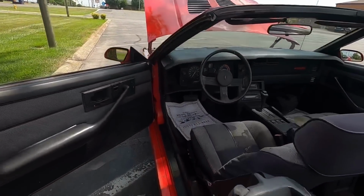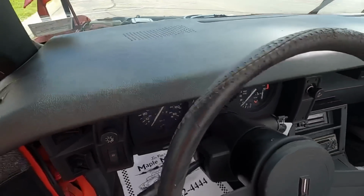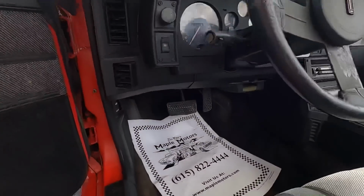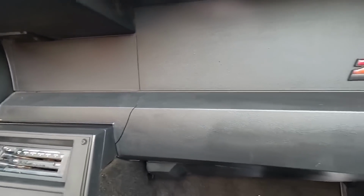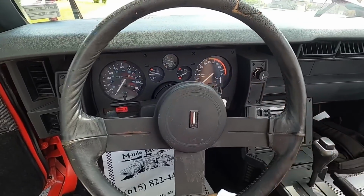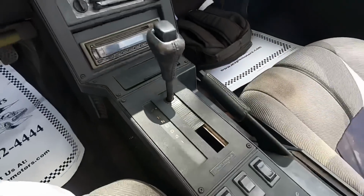Checking up on the dash here. Steering wheel definitely could use some help. It's got some issues at the top. You can see where it's kind of older. Sun beat. Got a crack right here. Gap there from the shifter.